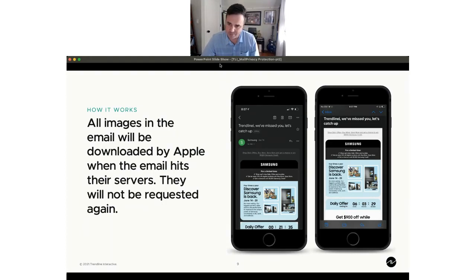I've seen a lot of discussions about potentially trying to hack at that, but given how simple their execution is, you should probably just start planning for those types of tactics to not be effective anymore. And as a marketing person, I don't want half my audience having a different countdown timer than the other half of the audience. So that's how that's working. Sent, it downloads once, it's not being downloaded again.